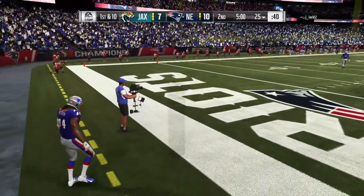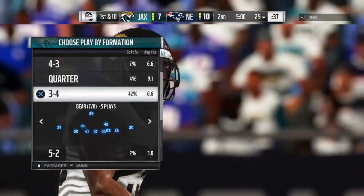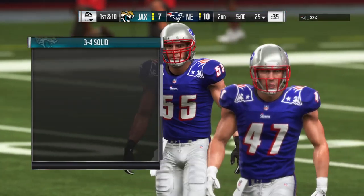And this will not be returnable. It's out of the back of the end zone for a touchback. Now the Patriots offense, they work their way back out onto the field. They're starting to pull away with this one.